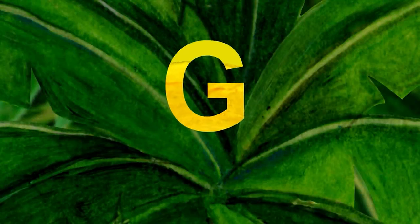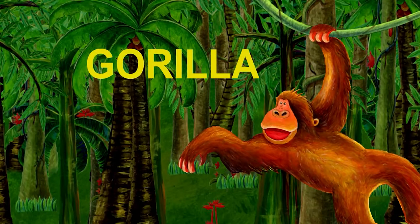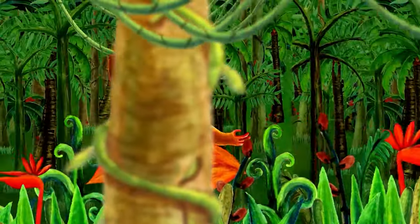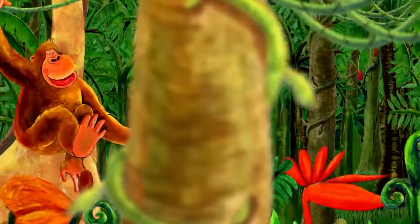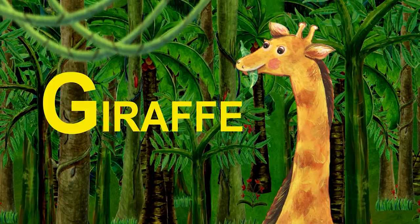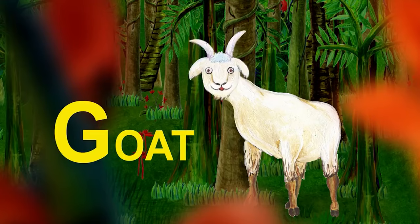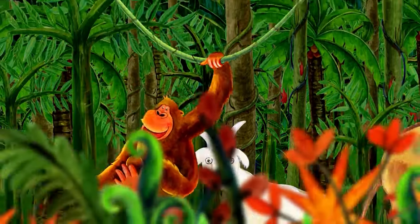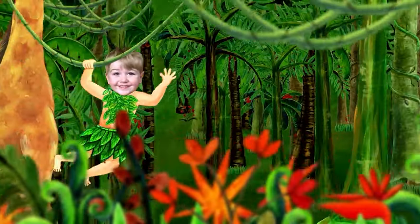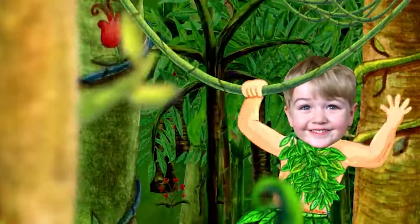The next letter is G. G is for gorilla. The gorilla is swinging in the jungle. Who is this tall animal? This is a giraffe. Giraffe starts with G. And who is under the giraffe? It's a goat. Goat starts with G. The gorilla is going back to his home. And he has a friend following him. Who is that? It's me! I'm swinging in the jungle. Swinging in the jungle is great!